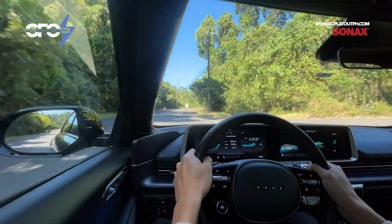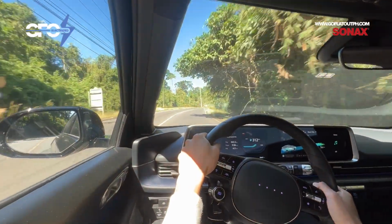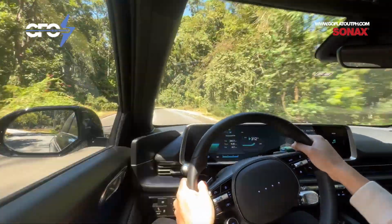What I do think about the Ioniq 6 though, however, is that this car offers a great balance with handling, sportiness to a certain degree, and of course, long-distance driving comfort. Because this car is very relaxing, and even here, sa mga twisty roads, with a mix of small and big bumps, this car is really dealing well with such road imperfections.